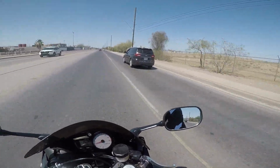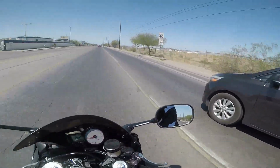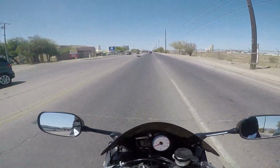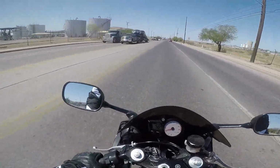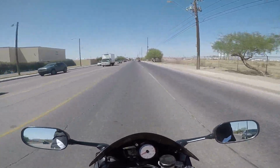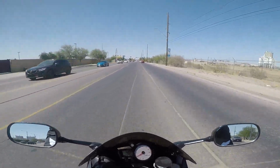We're all going the same speed. We're all going 60. I'm not sure why you decided to slow down. Whoa, what is that? Oh, a trash bag full of leaves or whatever. I thought it was some sort of animal. Like, what kind of animal is that? But no, it's just a trash bag of leaves.